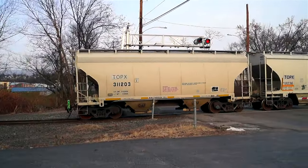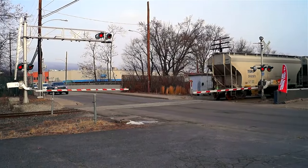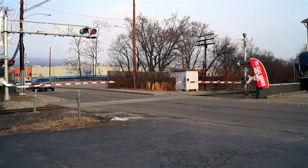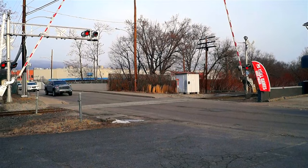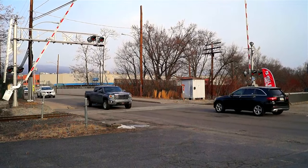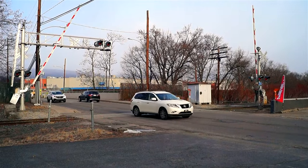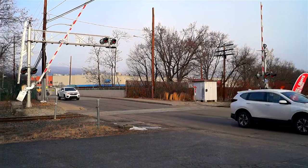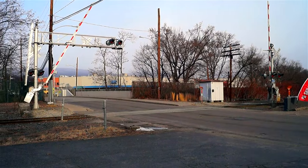You might have noticed that the 2461 leading is different from the one shown in 2017 at the start of this video. The rock lights have been removed from the nose along with the headlights. The headlights themselves are now located between the number boards. The horn has been changed and now chimes differently and has been moved from between the number boards to the top of the long hood. To top it all off, the locomotive has a fresh new coat of paint reflective of its Erie Lackawanna heritage.